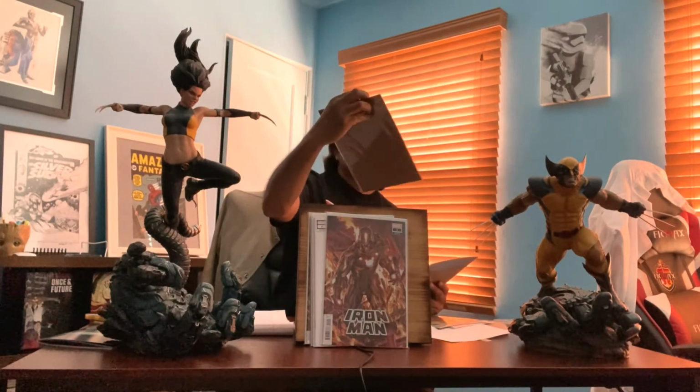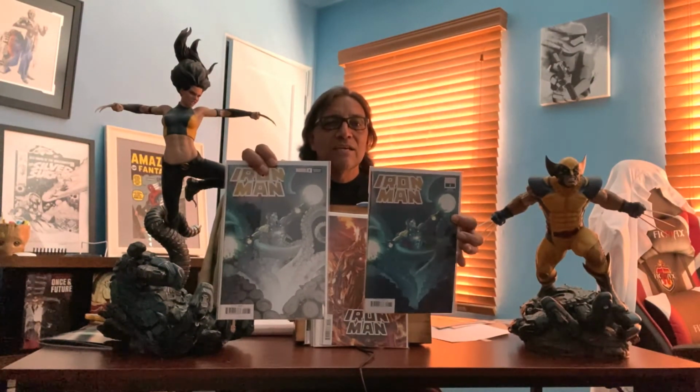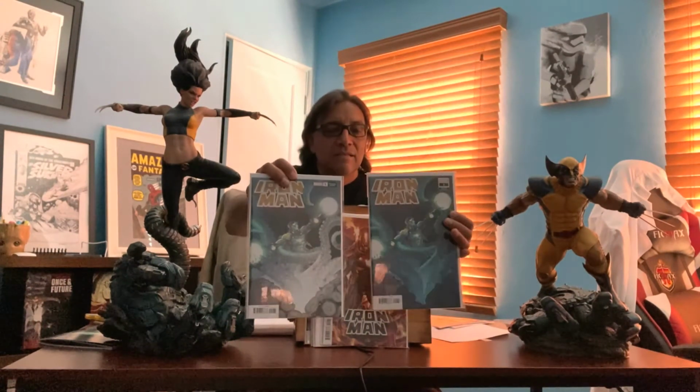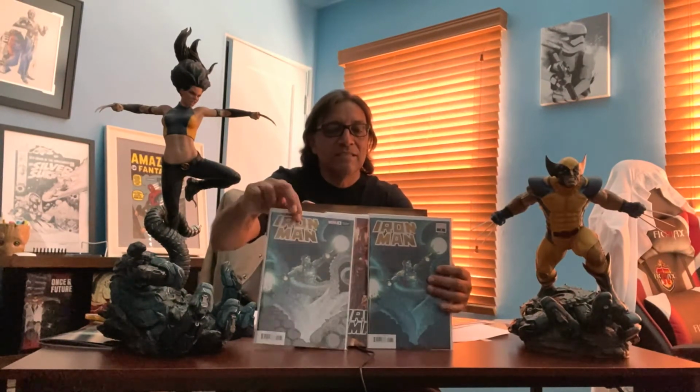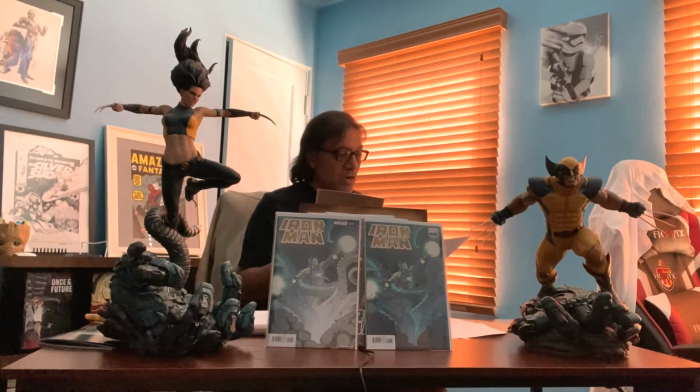I thought these were the same, but they are different. Not much difference I can tell, except for the coloring. This one says Premier Variant. And this one just says Variant Edition. They almost look the same, but if you take a closer look at both covers, the coloring is different. Let me see if I can put these side by side. Hopefully it won't fall. There you go. And a couple more Iron Man here.